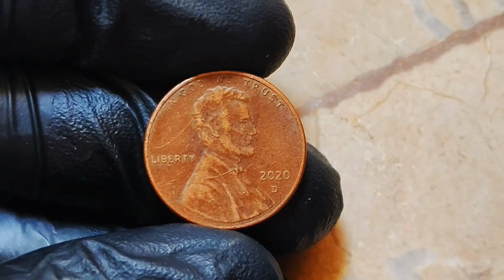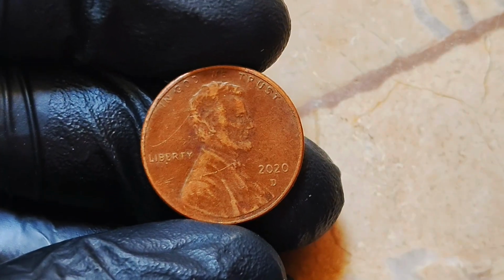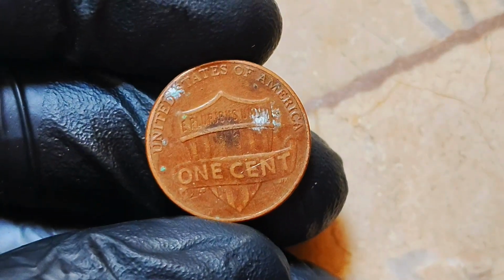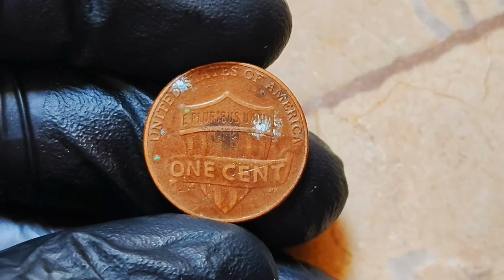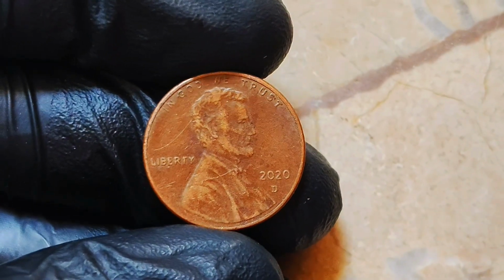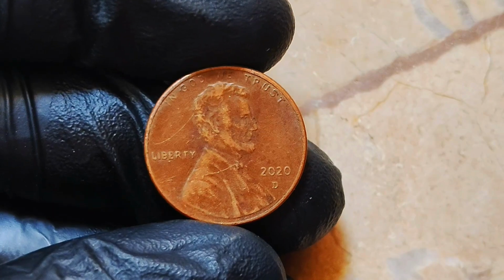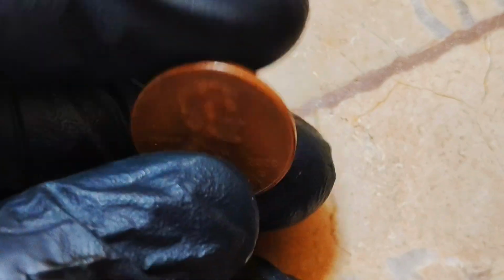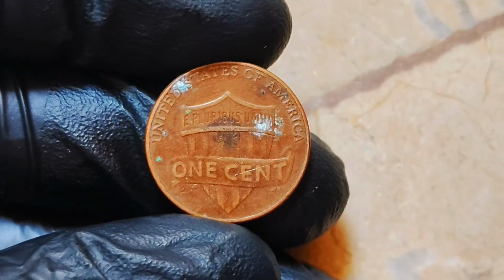Some claimed only a handful existed. Others whispered that hundreds might still be hiding in plain sight, in coffee cans, in jars of spare change, in forgotten piggy banks. The chase was on, and yet, there's a cruel twist. Most people will spend these coins without ever realizing their true value. They'll slide across a counter, dropped into a cash register, lost forever. One man's trash, another man's $1 million miracle, but what happened next stunned the entire coin world.